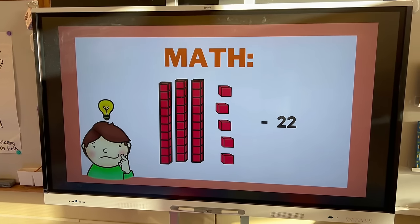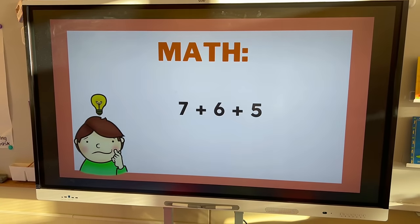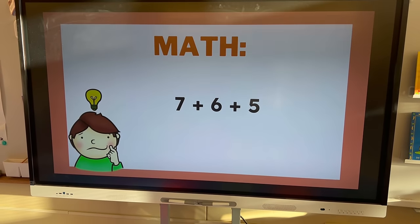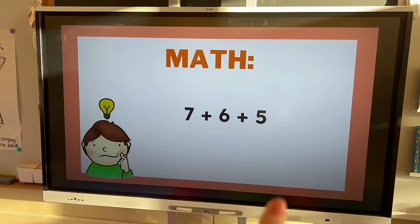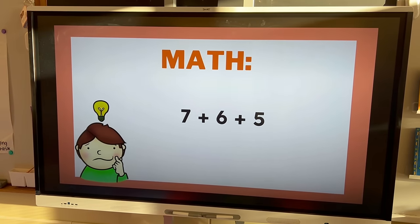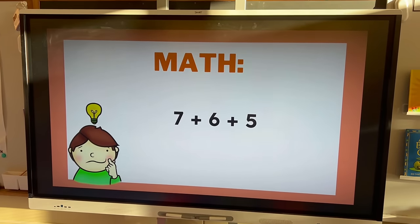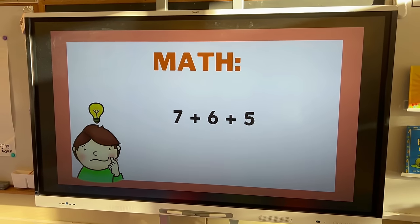Others are able to say, okay, 3 tens minus 2 tens and so on. Lots of 3 add-end addition, because this is a great way for them to really decompose those numbers. Yesterday I had friends say, okay, I took the 6 and I changed that into 5 and 1. And then I put the 5 over here with this 5 to make it 10. And then I have the 7 and the 1 equals 8. And then 10 plus 8 equals 18.